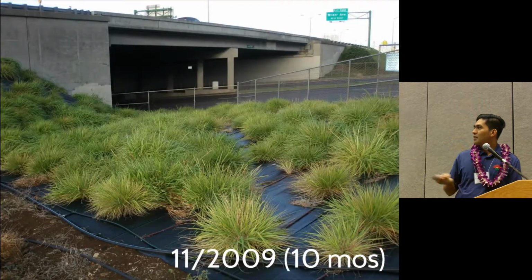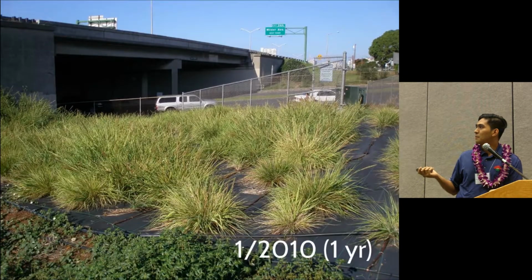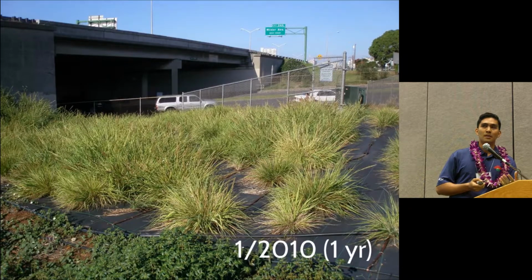10 months after planting, you have big plants and they're starting to flower. As I mentioned before, they start to flower about November. Then by January, most of the plants have flowered, and we were able to get seed harvest for this particular crop.